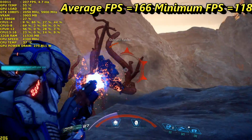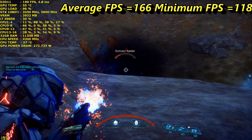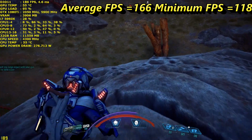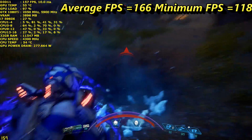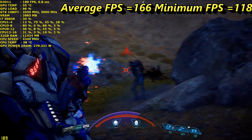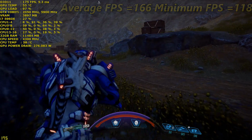So, you know, the trend continues, and it just goes to show that owning a 240Hz monitor, even with high-end hardware at a low resolution, you're still going to have to play esports titles to really get the most out of that monitor. That 240Hz refresh rate is pretty much going to waste in most games.